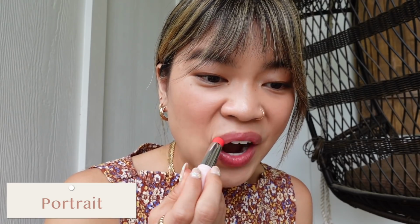I love that you can put on a single swipe and get that really, really sheer color that just enhances your natural lip, or you can just keep building it up. It's almost like a tinted lip balm, I would say. It's like the perfect mix between the Balm.com and the Generation G lipsticks. That's how I would describe it. It is truly hydrating, still sheer like the Generation G, but it has that moisture and that shine that I would get from layering a Balm.com under Generation G. I'm obsessed. I would say Portrait is a gorgeous color.